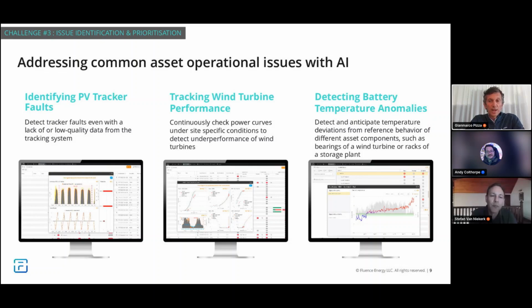As you know, a malfunctioning tracker on a PV plant can cause a production loss even larger than 20%. And an industry-wide issue is that solar asset owners are suffering. Basically, there is lack or reduced quality of tracker position data, and therefore the asset manager or operators often do not know if the trackers in their PV systems are working correctly or not. So AI models can really overcome this by detecting tracker faults independently from the signals of the tracker system. For example, by utilizing shape recognition algorithms applied to the daily production profiles of the strings or combiner boxes installed to that specific tracker.